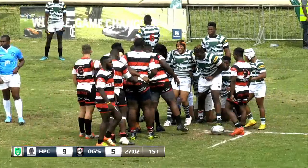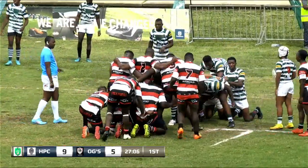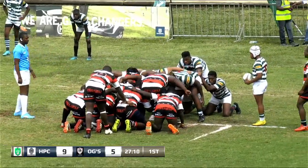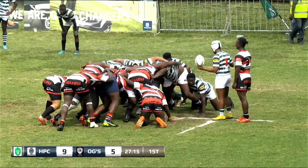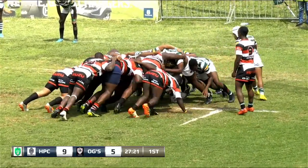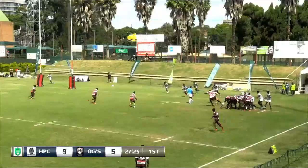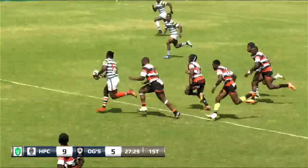But credit must be given to that defense, though, because if it wasn't for that tackle, he may have dotted it down. So never give up in defense, and brilliant outcome there for HPC. There have been quite a few try-saving tackles over the couple of days, and that is probably going to be the second best one. The best one was the Matland game. Number three, chasing down sort of like a center, getting the cover tackle in and forcing the knock-on. The running it. Oh, Muchengeti does it again.